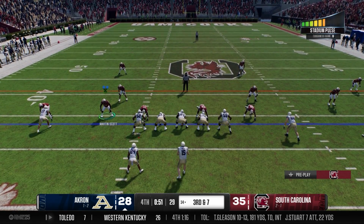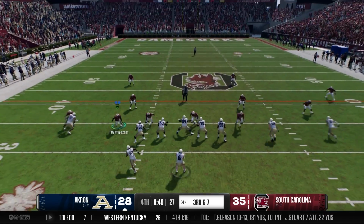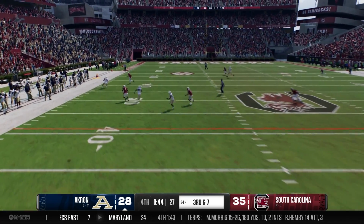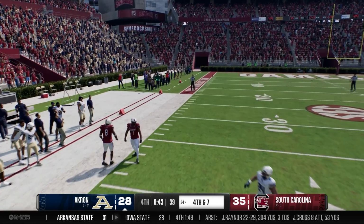3rd and 7. Clock runs. Now inside 50 seconds. They get the snap. Now 4-man pressure in his face. Finley maneuvers, and he throws this one out of bounds, and now it's going to be 4th and 7.